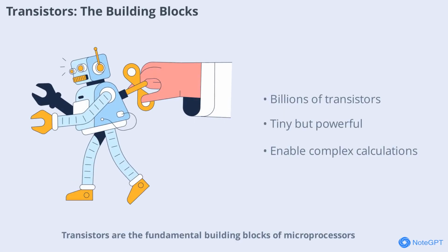Transistors are the fundamental building blocks of microprocessors. These tiny switches control the flow of electricity, allowing the microprocessor to perform calculations and make decisions. Modern microprocessors contain billions of transistors packed into a space no larger than a fingernail. The more transistors a chip has, the more powerful and efficient it becomes. Advances in transistor technology have driven the rapid progress of computing power over the past decade.